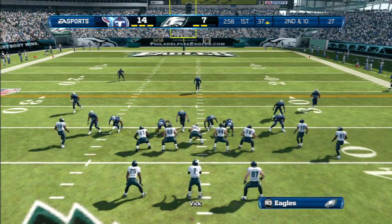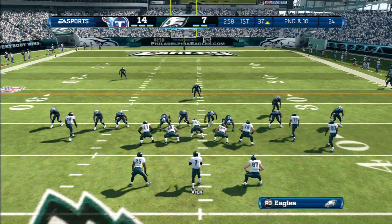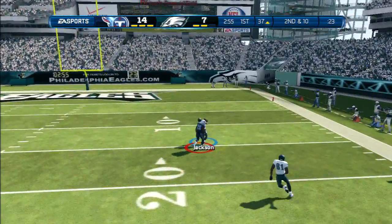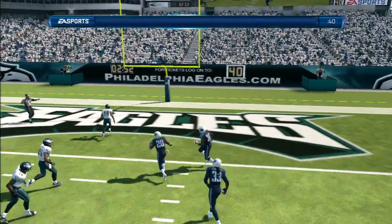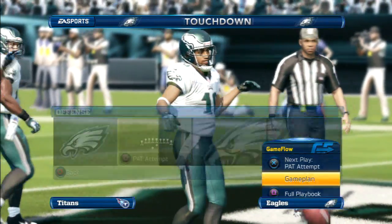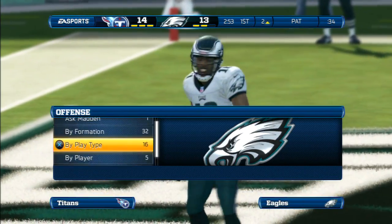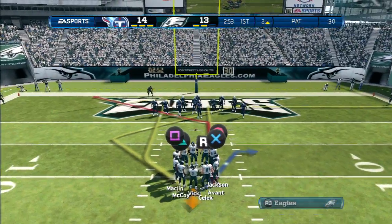They look like they're loaded up for the blitz here. After the incomplete pass, it brings up second down. From the shotgun. Looking to the right side and throwing. Challenges the coverage and has the completion. And that's a touchdown, and they inch closer. Good job by the offense. They get in there, they tie this game up. Now we'll see if the defense can take advantage of that momentum and keep it on their side.